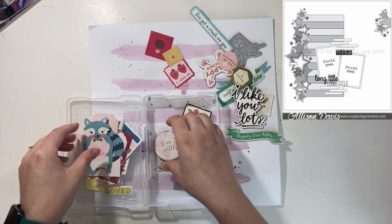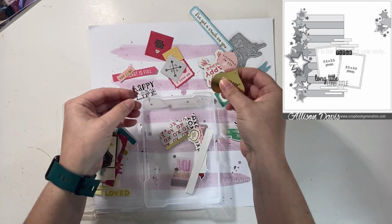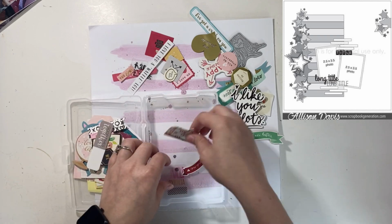Spoiler alert, this layout is gonna look nothing like you think it's going to. So just hang in for the ride, because yeah, it's gonna go on a bit of a journey here.